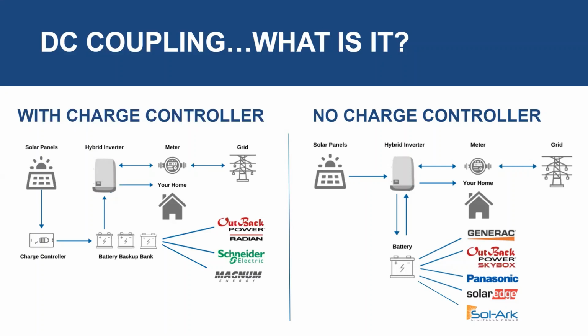So with Generac, and we'll go into each of these in a little more detail, Generac is an exclusively DC coupled option. So you're only going to have one inverter on your system. The Outback Skybox is showing up again because you can have direct PV into this inverter. Panasonic has a secondary model. So they also have the standard and the plus, but it's in a DC version.